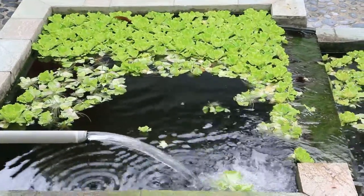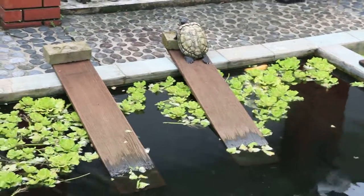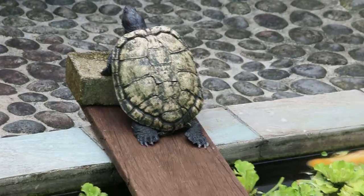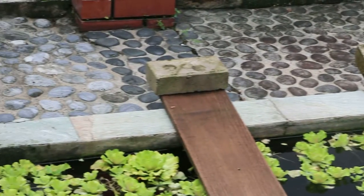Saturday, December 20th, 2014. There is a terrapin about 20 years old, drying himself out. As you can see, one break will do. If you have too many breaks, you can't stand on it.